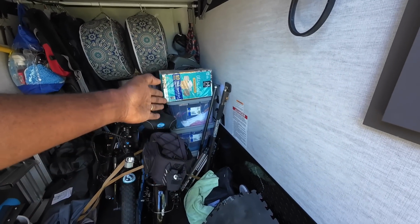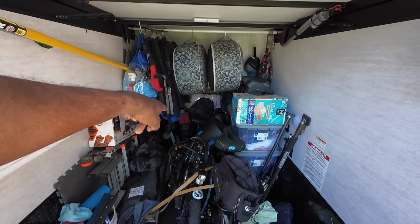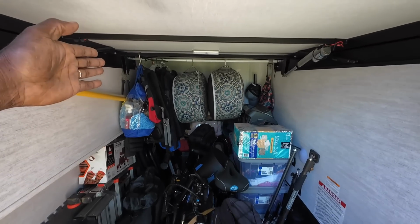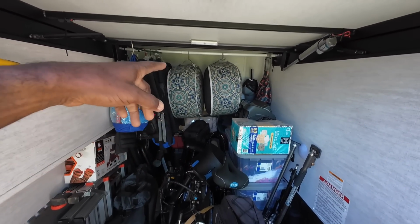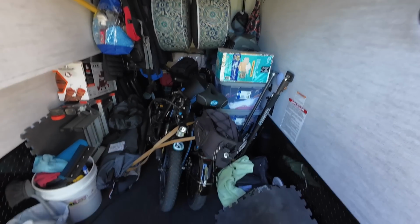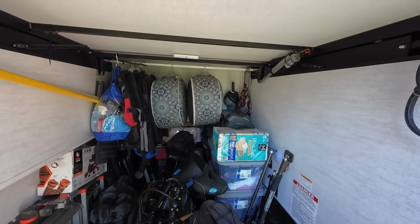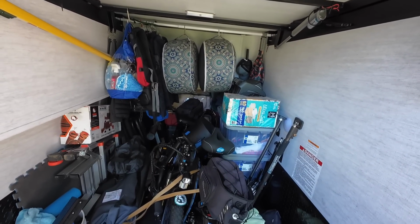In there we have extra clothes, things like that. Have a toolbox. We got our satellite back there. We have a ladder. And I started hanging things, lightweight things. I hang them, kind of give us a little bit more floor space. So where it used to come back here, the bikes were actually back here. We gained probably a good third more space in the back here.